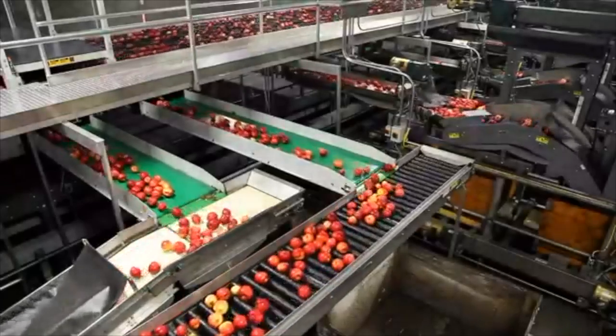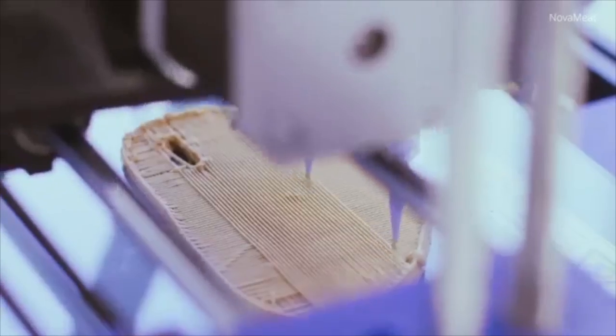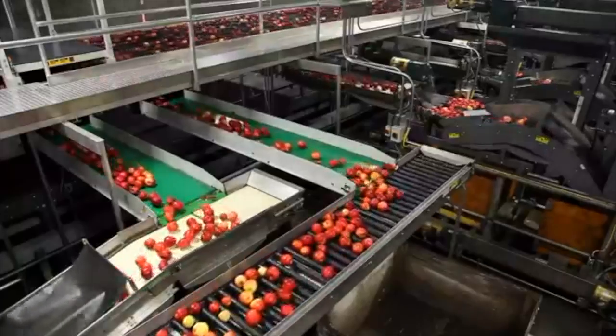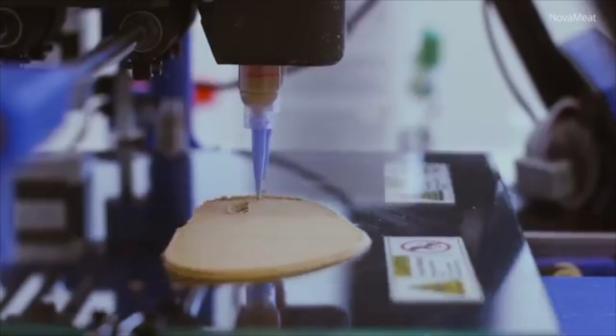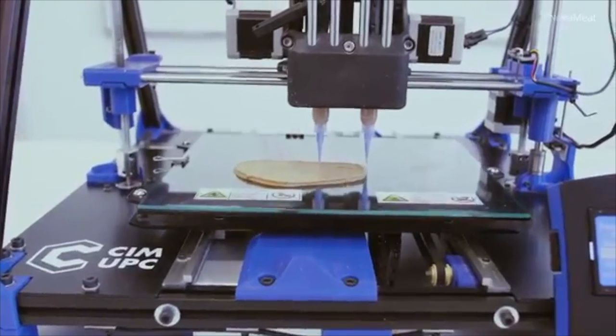The global population is expected to rise to 9.6 billion people by 2050, and some analysts project that food production will need to be raised by 50% to maintain current levels. How we currently produce food isn't going to be able to keep up with that demand. So there we have 3D printed food. 3D printed food may be the additional production method we need to keep us from going hungry.